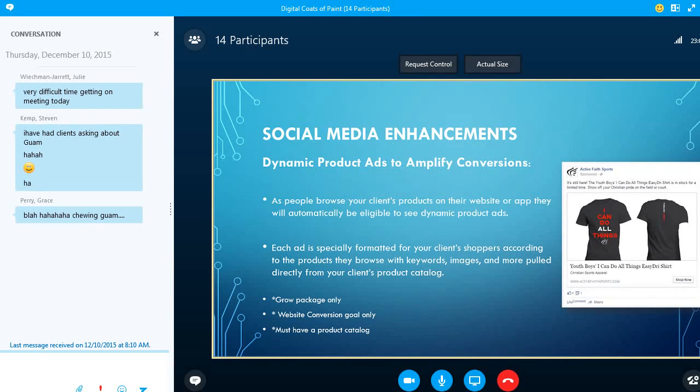So if I looked at that specific t-shirt on Active Faith Sports, then I might see that t-shirt pulled into the ad I would see on Facebook. It's pretty cool. It's really increasing the likelihood of conversion because it's specifically serving me something I've been looking at. So again, this is the dynamic product ad, and it's really for the Grow package only. If you're not familiar with the Grow package, check out the Geo rate card to review the different packages, but that is the top tier.